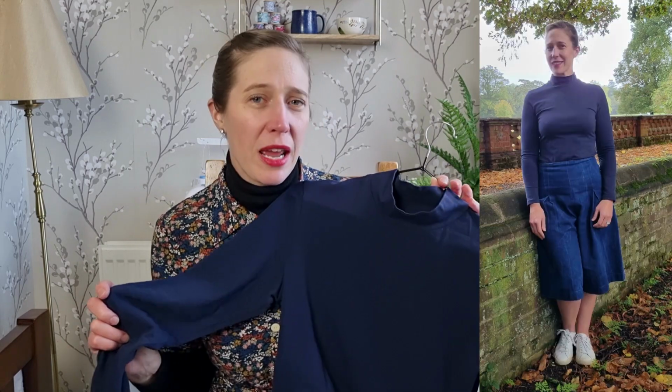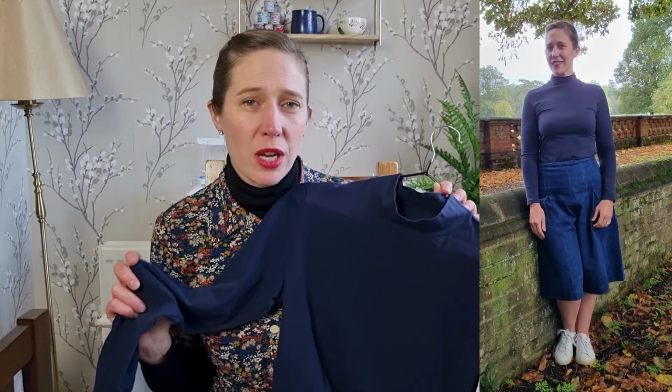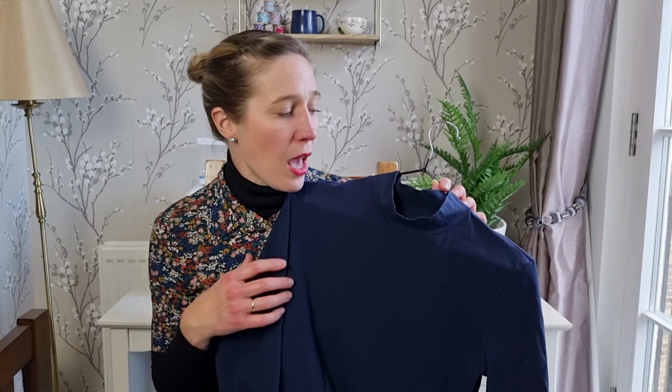However, if I were to wear it on its own, I would want it to be a little bit shorter. So if I ever did make this top to wear untucked, I would definitely take at least an inch off the length of it. But as I wear it underneath dresses or tucked into jeans and trousers, it's fine as it is.